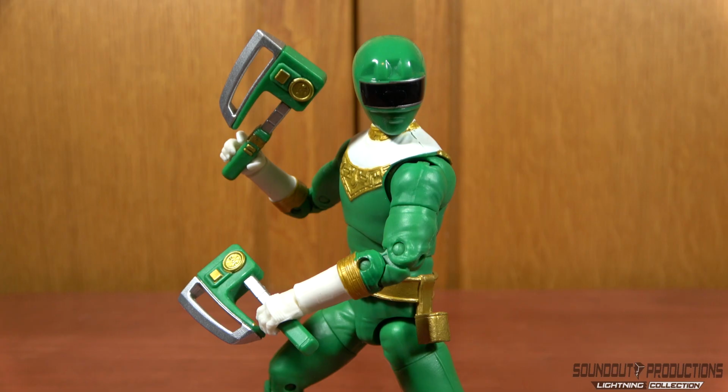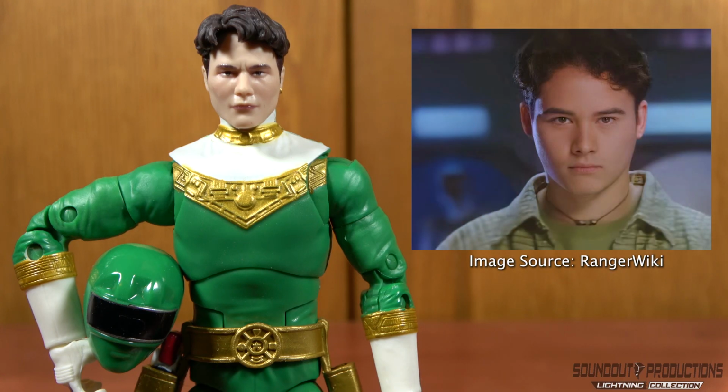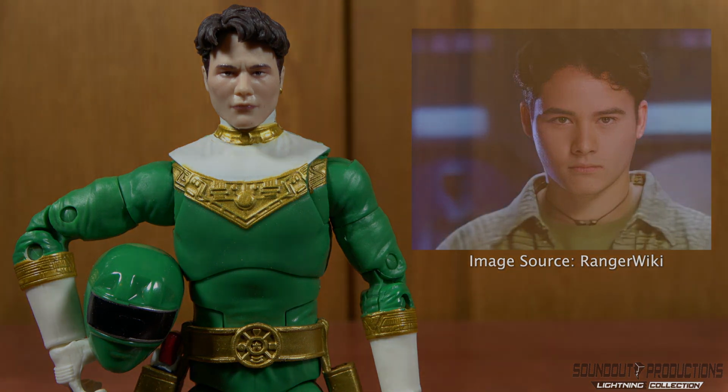So naturally, he does come with his two power axes because we're not skipping the Zeo weapons anymore, which is great. Unfortunately, the handles are a bit thick, so the hands used for him have molded out into this really open position, which means getting him to hold the pistol and the sword for this shot was tricky. That being said, I'm going to be using the axes for the most part, so it's not too much of a problem. Also, his unmasked head is not bad. I think, honestly, in general, the unhelmeted heads this year have improved. They have a lot better actor likeness than they once had.